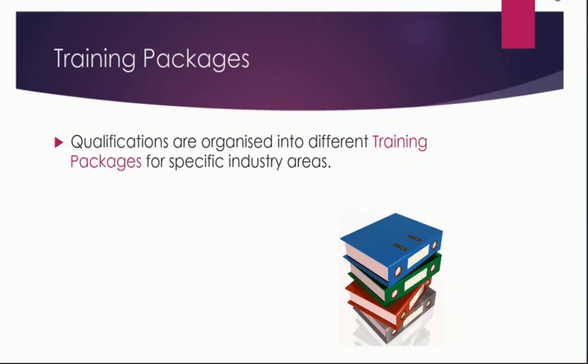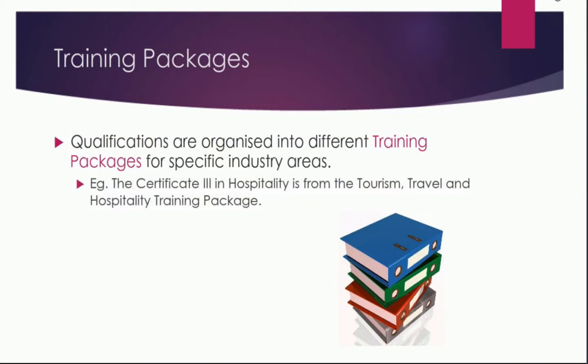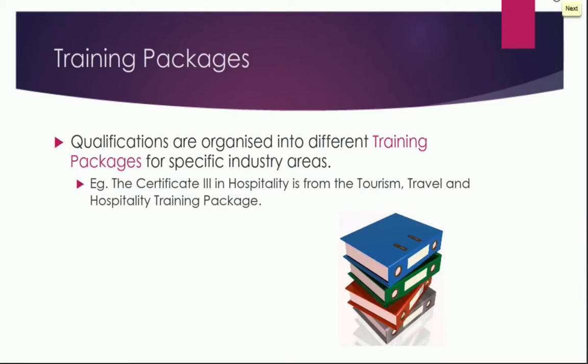So qualifications are organised into different training packages for specific industry areas. For example, the Certificate 3 in Hospitality is from the Tourism, Travel and Hospitality Training Package. Not every industry has every level of qualification, depending on that industry's needs.